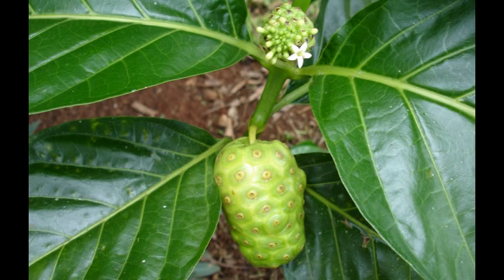To staunch bleeding from a deep cut, the young unripe fruit is placed over the cut. The fruit is used to treat arthritis, diabetes, rheumatism, and the chronic illnesses of old age. The fruit has also been used to treat head lice.